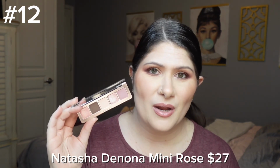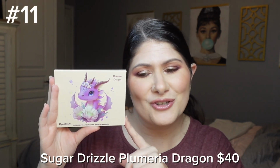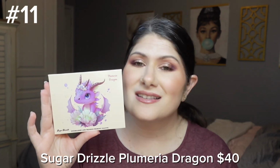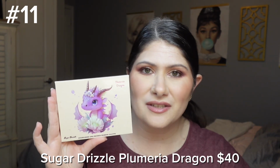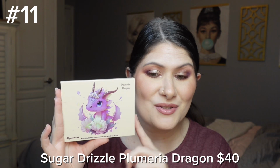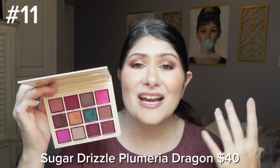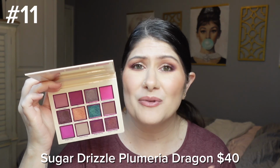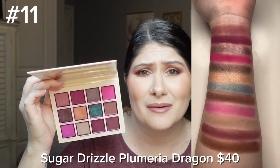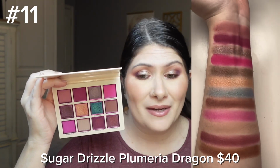palettes preceding this one. Number 11 is going to go to the Plumeria Dragon palette from Sugar Drizzle. The packaging is absolutely gorgeous. This palette actually came out last year, but I got it in my June Ice Cream Beauty box, and I'm so glad I did because the color story in here is beautiful. I don't know why I didn't pick this up. There was probably a reason. I probably talked myself out of it and said I don't need it. But nevertheless, I am so happy to have it now.